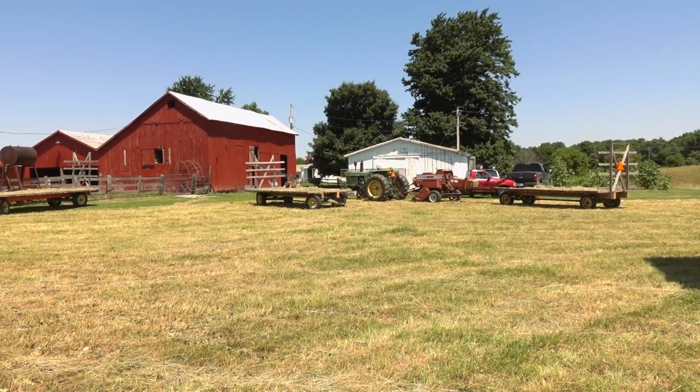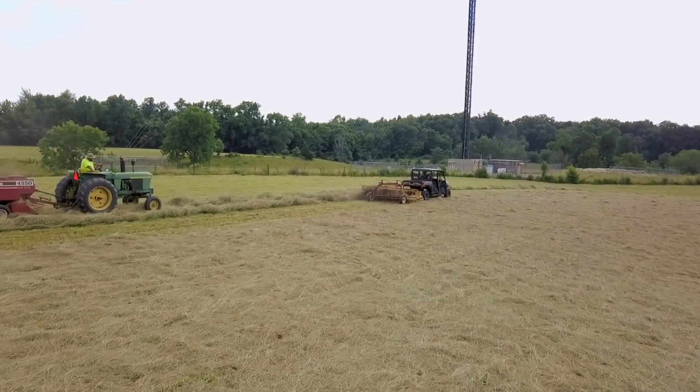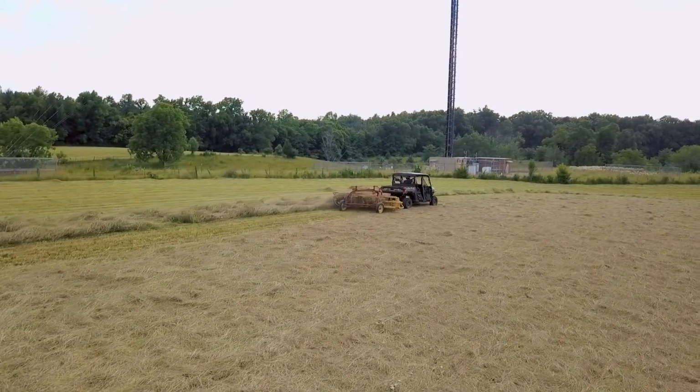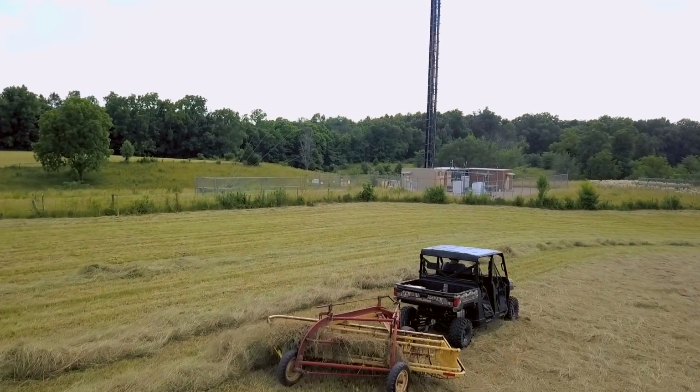Pulling a hay rake to rake the hay into rows before the baler comes through, work mode on the Ranger's throttle really came in handy, allowing for easy gas pedal modulation at lower speeds, aiding in control and comfort.